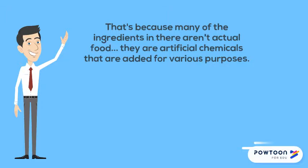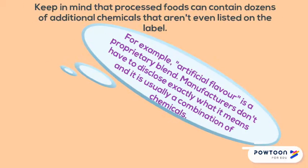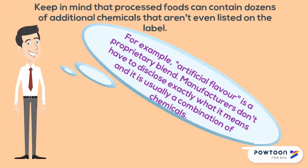Highly processed foods often contain preservatives, chemicals that prevent the food from rotting; colorants, chemicals that are used to give the food a specific color; flavors, chemicals that give the food a particular flavor; and texturants, chemicals that give a particular texture to the food. Keep in mind that processed foods can contain dozens of additional chemicals that aren't even listed on the label. For example, artificial flavor is a proprietary blend. Manufacturers don't have to disclose exactly what it means, and it is usually a combination of chemicals.